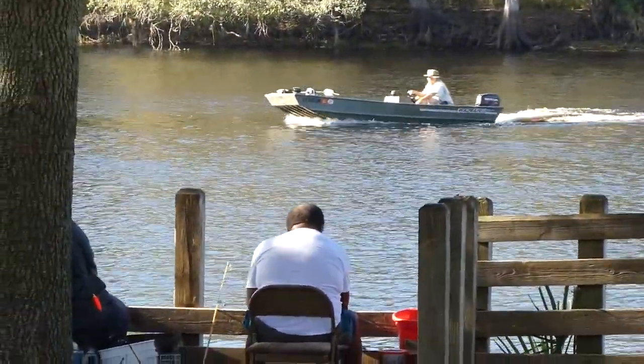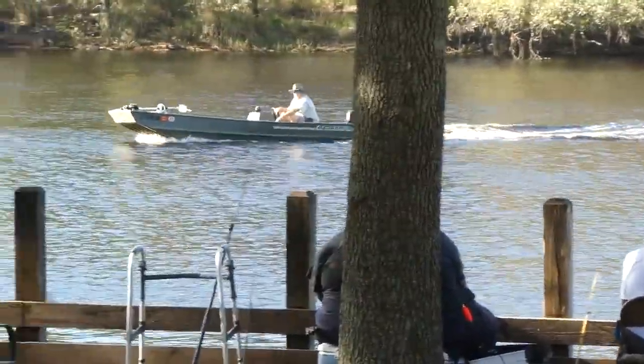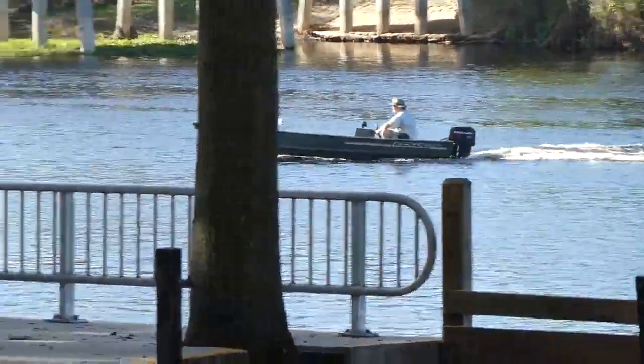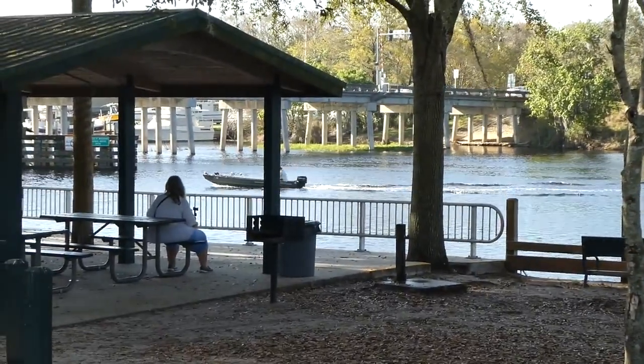So if you're ever visiting the Deland area in Florida and you're a sportsman, want to fish or enjoy the outdoors, this is a great place to stop and visit.